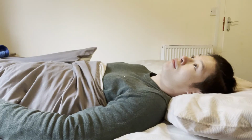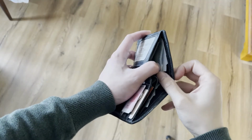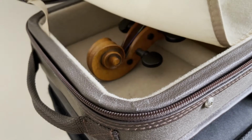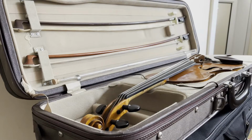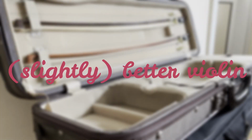So, you wake up in the morning and you tell yourself, today is the day you finally save enough money to get a violin. But how can you be sure that you are spending on a violin that's truly worth it? Do you always get a better sounding violin when you spend a little bit more? And most importantly, can your ears tell the difference between a good violin and a slightly better violin?